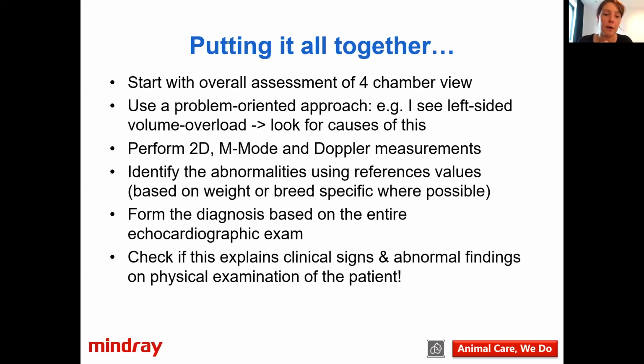Then you will perform the 2D, M-mode and Doppler measurements that we will talk about more in the practical part. Identify the abnormalities using reference values. Where possible, you base it on breed, otherwise you base it on weight.